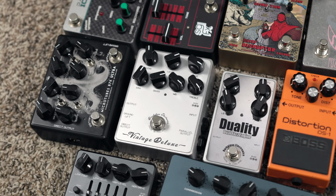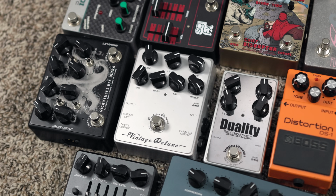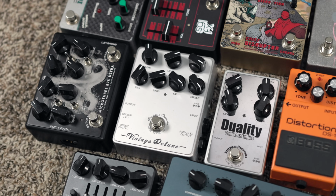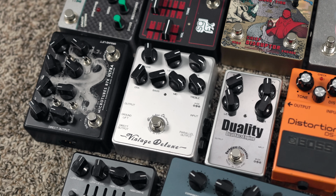Next to that is the Duality. I miss the Duality. It is a killer fuzz pedal, and I want Dark Glass to bring either the Duality back in its own new way, or just go ahead and make an all new fuzz pedal. But the Duality is a really cool fuzz pedal, especially for bass.